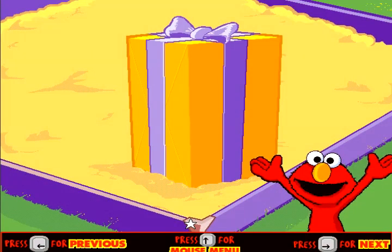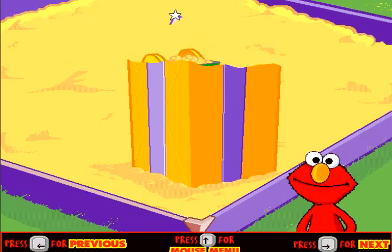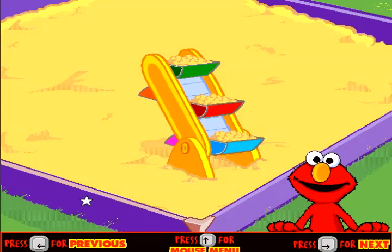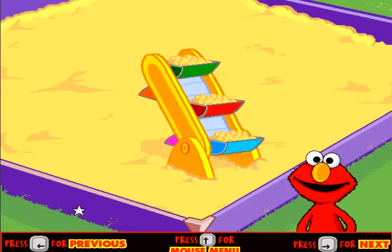Hooray! Another present! You know what to do! Open it up! Look! It's a digging machine! Elmo never had one of these before!